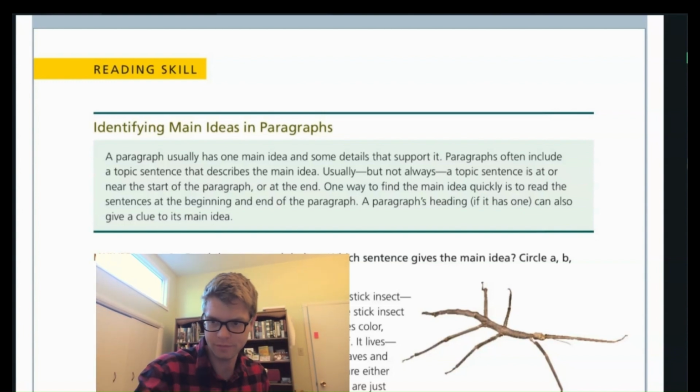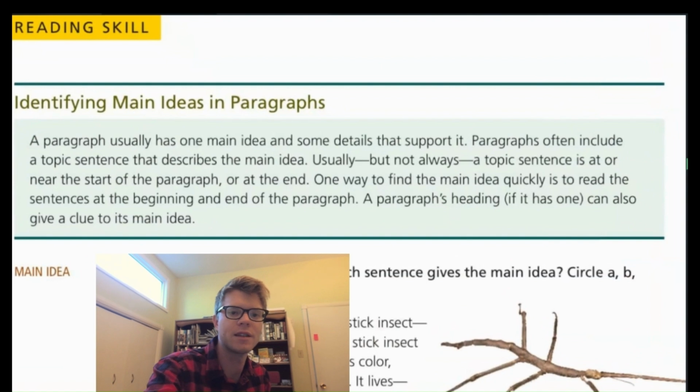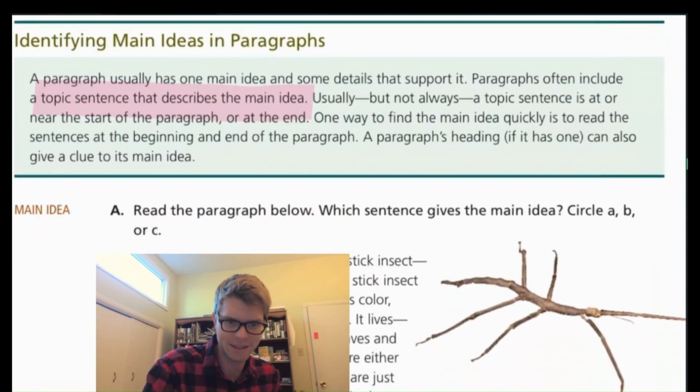So, if I just highlight something here, very, very important. Paragraphs often include a topic sentence that describes the main idea. So there's something called a topic sentence, which will tell you the main idea. It can happen at the start or at the end of the paragraph. It's usually at the start. So let's look at this here.